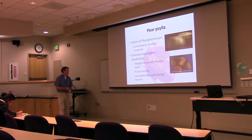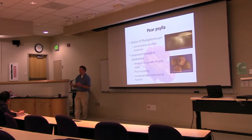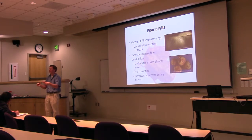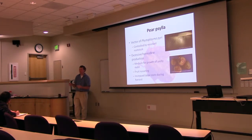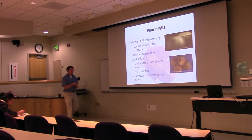But one of the biggest problems, at least talking to a lot of growers I've talked to, is the increased labor cost during harvest. Since it's so sticky, you have to pay the pickers so much more money to be willing to come and pick the pears. This sounds petty, but when we count the nymphs, we have these big metal counters, and it's so sticky that the forceps start to stick to your fingers and lift up off the table. So it's really quite annoying. Anyway, it is a serious problem.